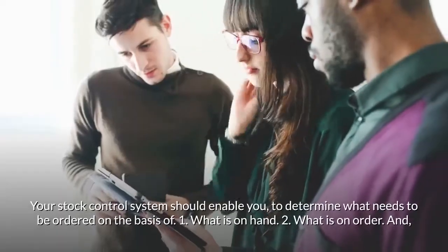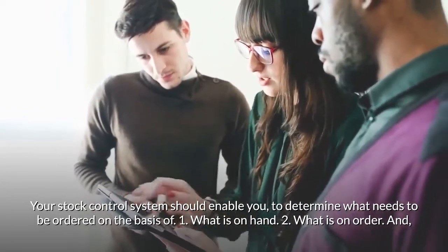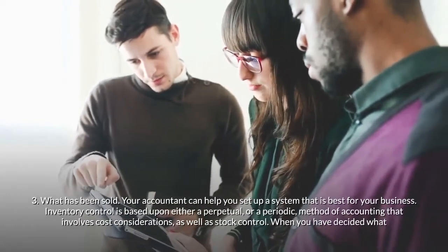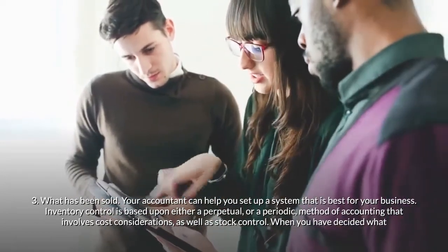Your stock control system should enable you to determine what needs to be ordered on the basis of 1. What is on hand? 2. What is on order? And 3. What has been sold? Your accountant can help you set up a system that is best for your business.